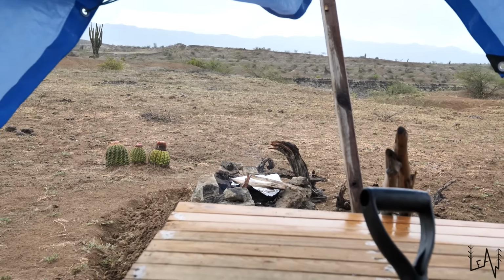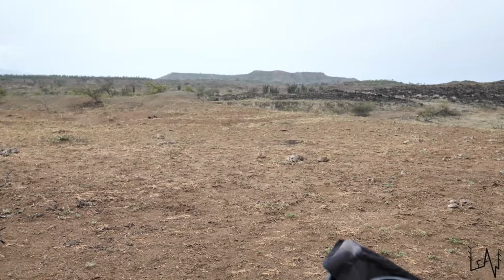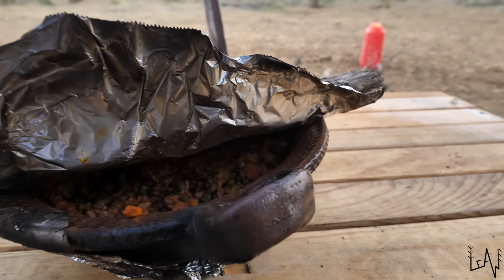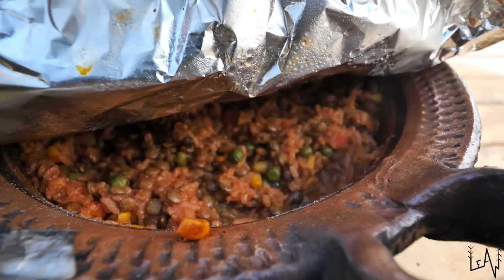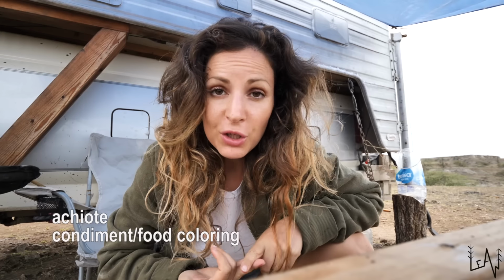Lunch, dinner is on the fire, and this is the desert with the rain that is becoming green. If you look, it's green. Lunch is ready. I put inside lentils, rice, onion, extra virgin olive oil, carrots, corn, beans, achiote, which Colombian people use to give some taste to the food and to make the food red, and curry, salt, and that's it.